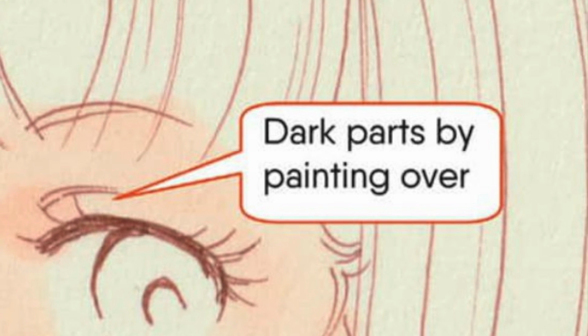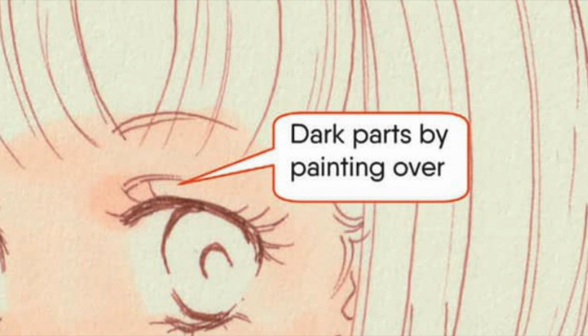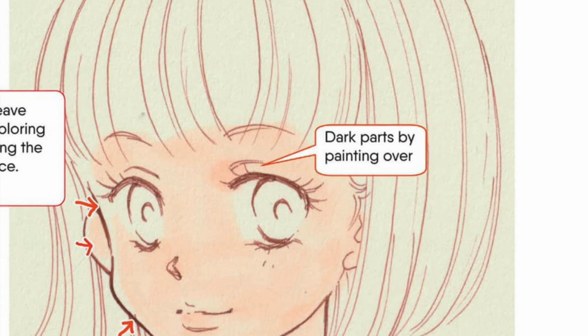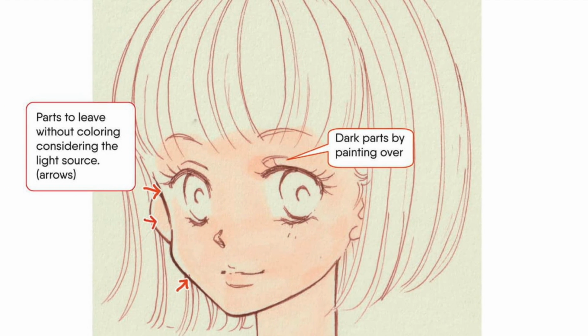Paint quickly on the part where you want to put the color. This technique is similar to how we spread watercolor from darker parts, between eyes and cheeks. You won't notice the unevenness as it's a very light color. It helps to prevent unevenness of the color that comes on top of it also.